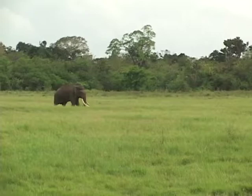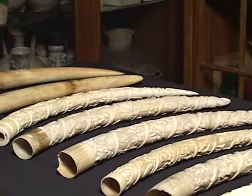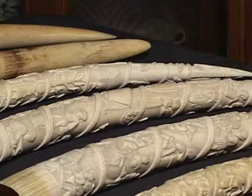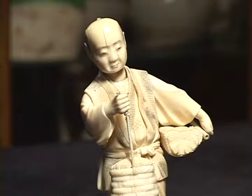It is the direct killing of elephants by poachers for the ivory trade. For thousands of years, people have valued elephant tusks as a sign of status and wealth. And artists in many cultures have specialized in carving elephant tusks into intricate figurines. For example, these carvings date from the 19th century in China. The ivory itself is a truly beautiful substance, and in the hands of a skilled artist, it can be turned into genuinely magnificent pieces of art.